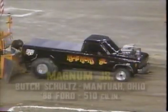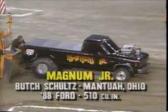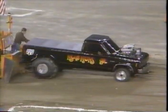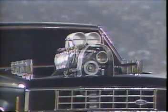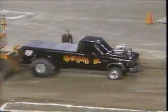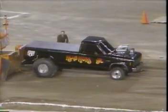Hey, here's the Magnum Jr. Hails from Mantua, Ohio. Not too far from where I call home. Magnum Jr. supercharged Ford motor. Now, one thing you're going to notice right off, the rear tires. Those are Firestone industrial tires, supercharged Ford motor sets way up high. The rear tires are a Firestone tire, unlike the Dick Cepek tires. That's our friend Mr. Schultz behind the wheel. You bet. His son does the motor work.